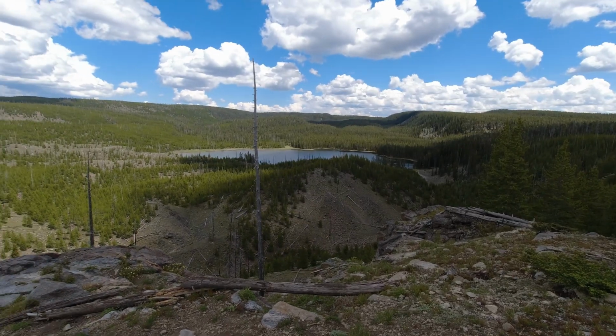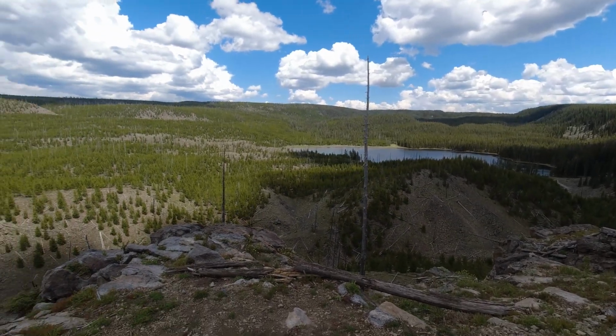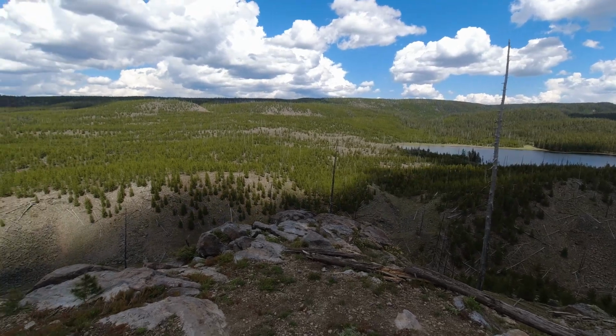A great look down at Mallard Lake. I'll be dropping down to the shores for camp tonight.